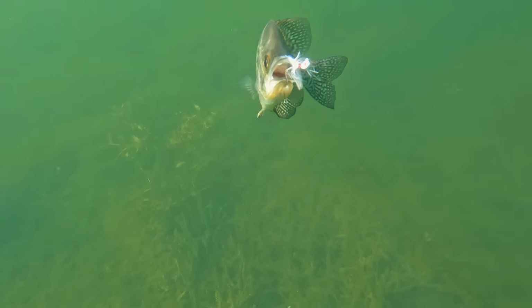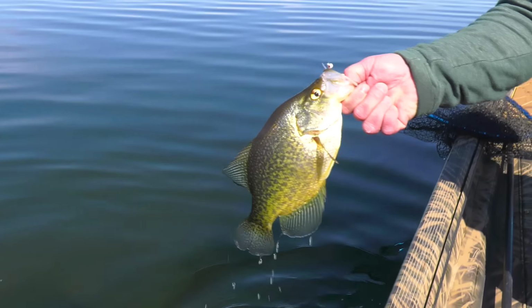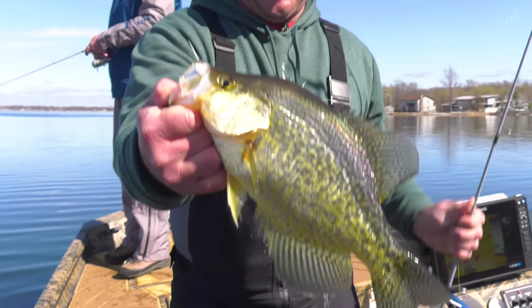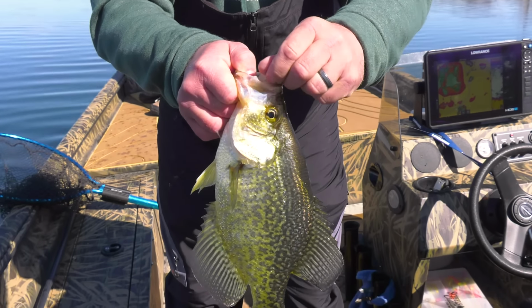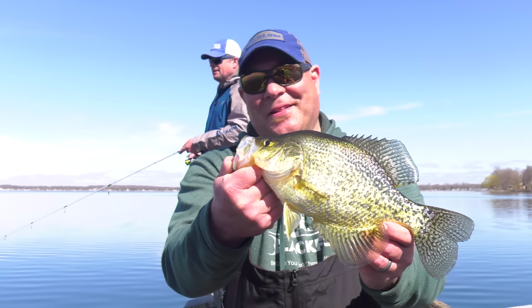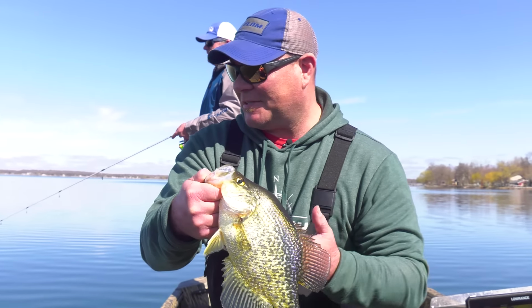So fun. Right. Oh, wow. How thick he is along the back. Just chowing, you know, no bait, just this little hair jig. We're out here and these hair jigs are just producing like crazy. You don't have to slow down with bait, don't even have to use a plastic, just that hair jig. It's what these fish want.